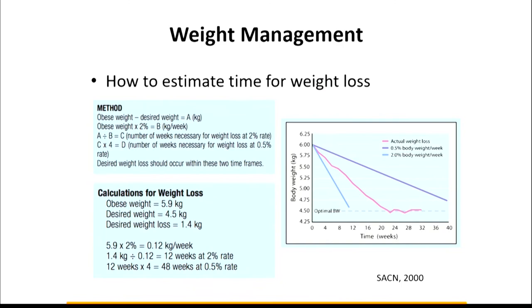How to estimate the time for weight loss? Well, there's a calculation that can be done here where you need to know, of course, what the obese weight is. That's very easy. You can come in and weigh the animal. And then you need to decide on what the desired weight should be. So if you take the obese weight, subtract the desired weight, that leaves a term A. The factor is kilograms. Then if you want to have a 2% rate of weight loss, you take that obese weight, which is here, times 2%. That gives you a term B, that is kilograms per week.